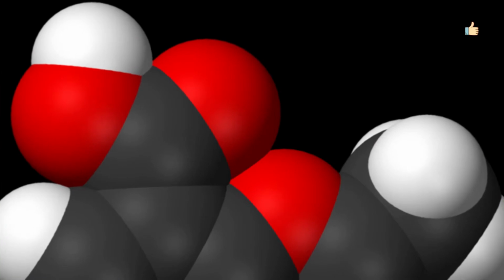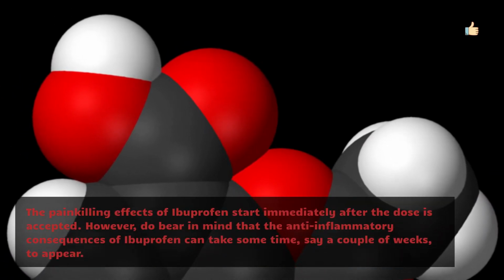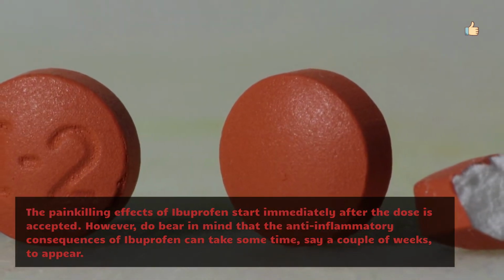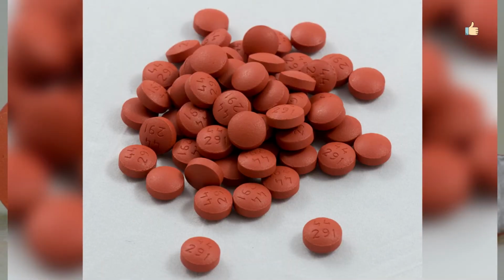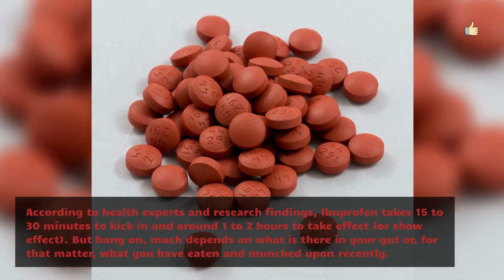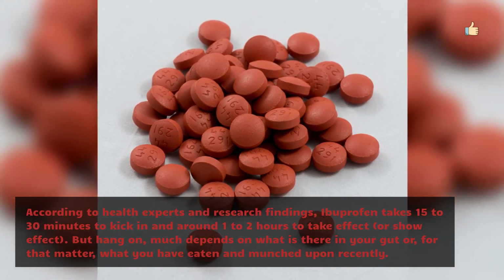When released in the body, prostaglandins lead to pain and swelling, thereby resulting in fever. The pain-killing effects of ibuprofen start immediately after the dose is taken. However, do bear in mind that the anti-inflammatory effects of ibuprofen can take some time, say a couple of weeks, to appear. According to health experts and research findings, ibuprofen takes 15 to 30 minutes to kick in and around 1 to 2 hours to take full effect.